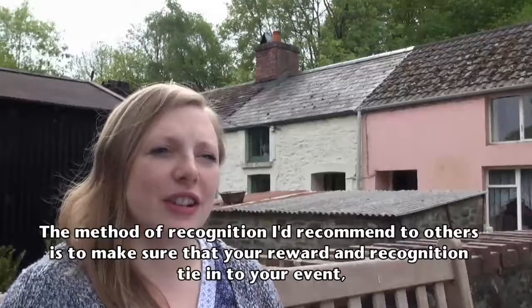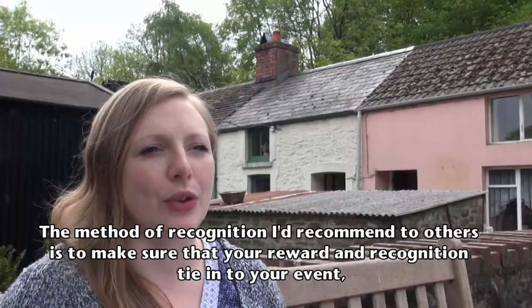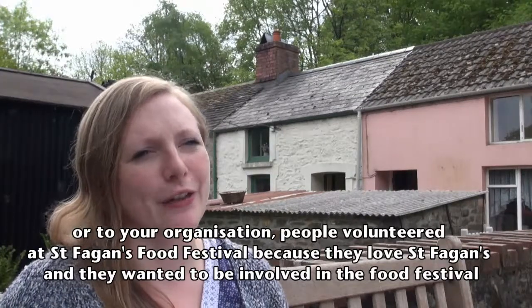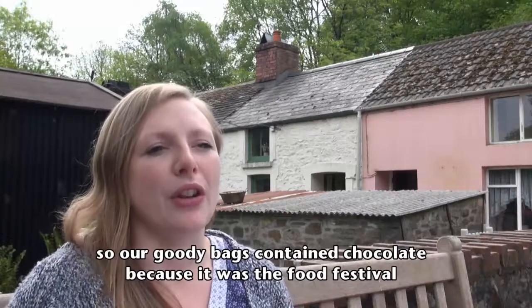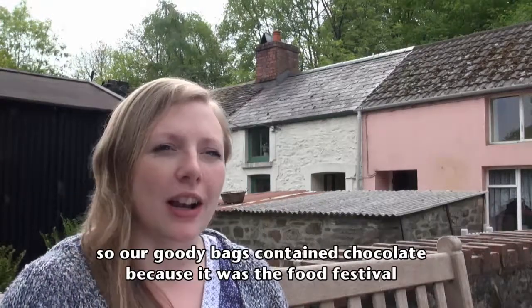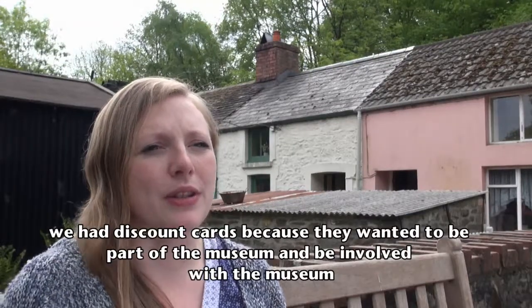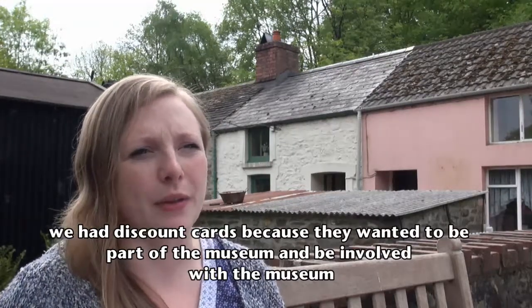The method of recognition I'd recommend to others is to make sure that your rewards and recognition tie into your event or to your organisation. You know, people volunteered at St Fagan's Food Festival because they love St Fagan's and they wanted to be involved in the food festival. So our goodie bags contained chocolate because it was the food festival. We had discount cards because they wanted to be part of the museum and be involved with the museum.